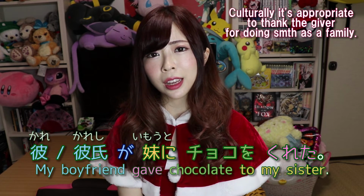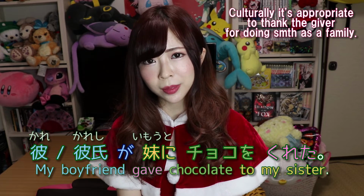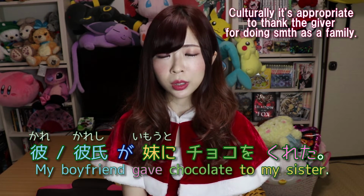Or my boyfriend gave my little sister chocolate. You'd again use the verb くれる and say 彼が or 彼氏が妹にチョコをくれた, or 妹は彼にチョコをもらった. You could say 彼は妹にチョコをあげた but it's not as common. We'd usually say 彼が妹にチョコをくれた. So although I said that we would use the verb あげる when somebody is giving it to somebody else, or we would use the verb くれる only when the receiver is me.